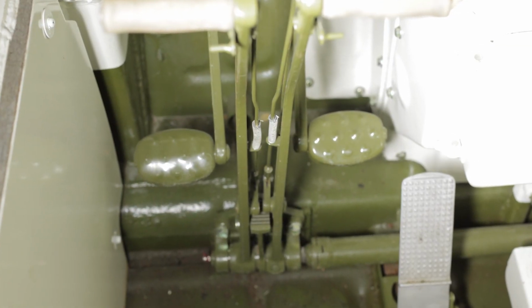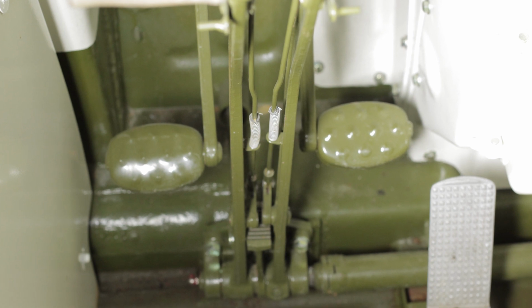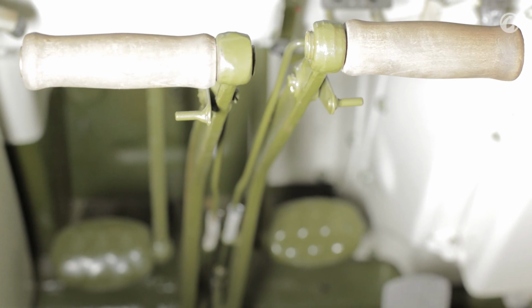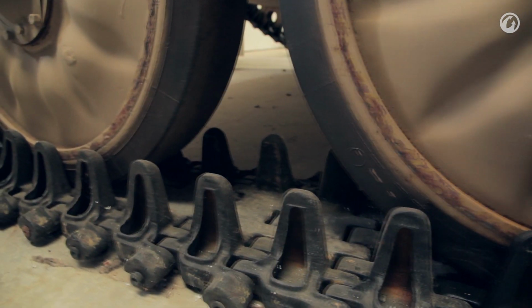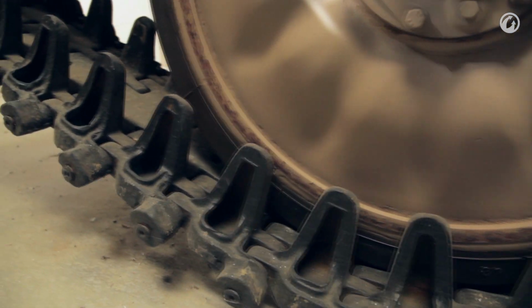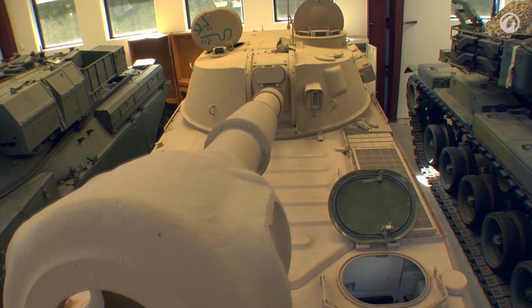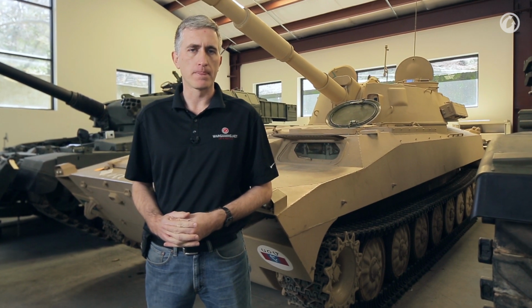The driver is equipped with the traditional 3 pedals, clutch, brake, accelerator. He has a manual transmission to his front right, and steering is effected by use of 2 tillers. The suspension, MTLB: torsion bar, stamped road wheels, single pin steel track. Nothing particularly unusual there. Maximum rate of fire for the 122 was 5 rounds a minute, although the sustained rate of fire was only 1 or 2.